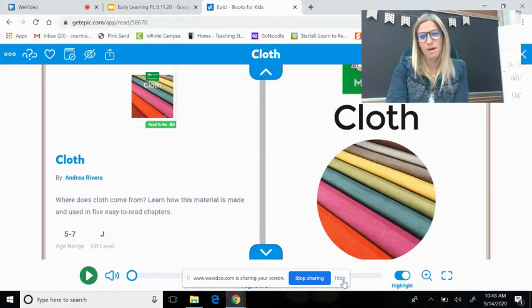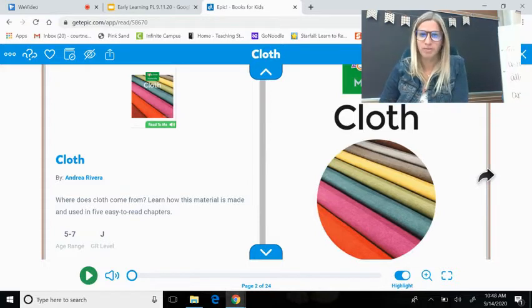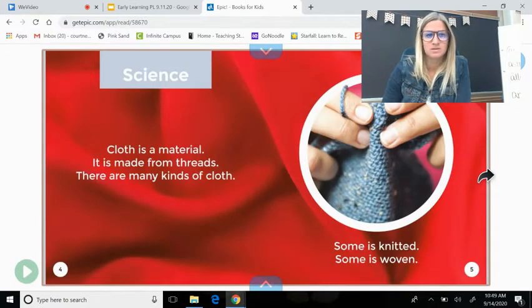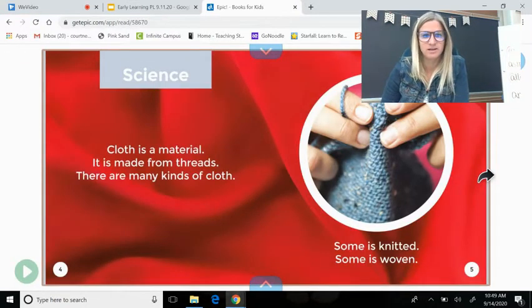All right, friends, now I am going to read a book to you about cloth. So this is what clothing is made out of, different types of cloth. So where does it come from? And we're going to see how some is made. So cloth is a material. It is made from threads. There are many kinds of cloth. Some is knitted, some is woven.